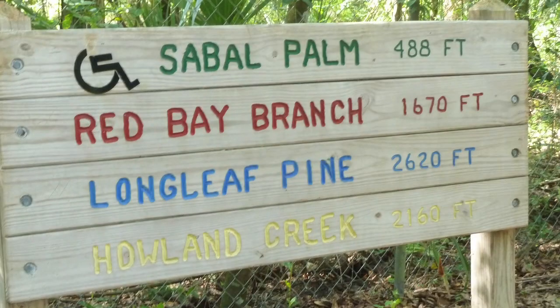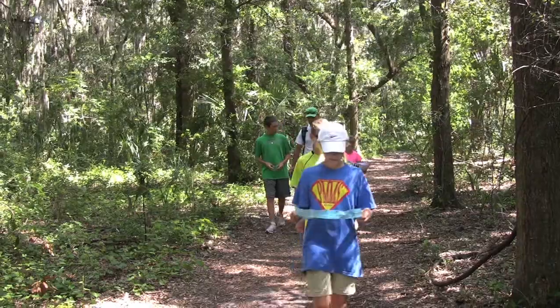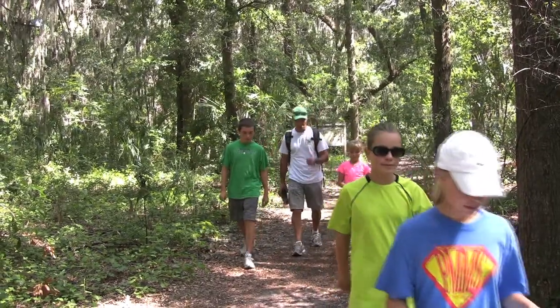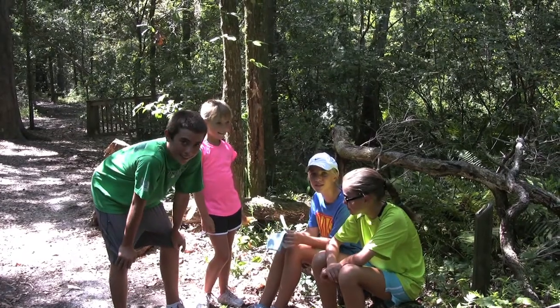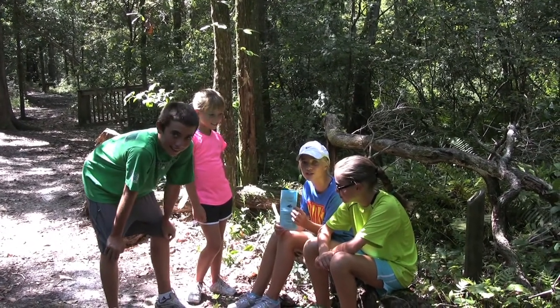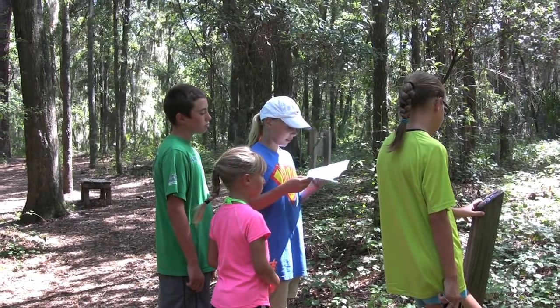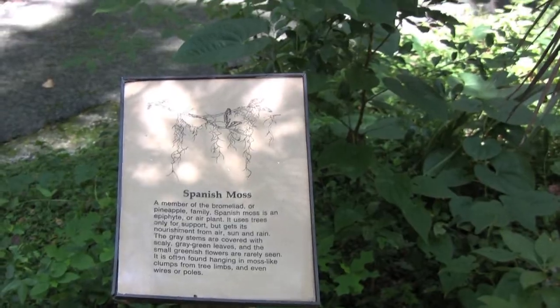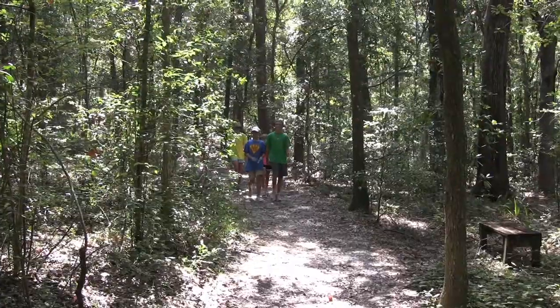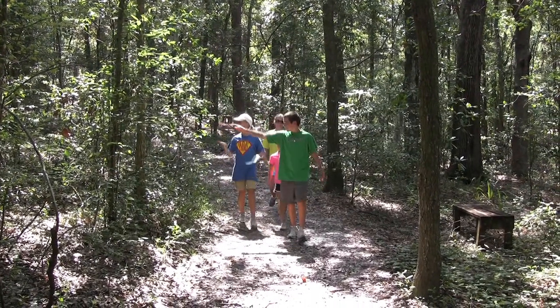Next, we hit the tree-shaded trails for an easy hike. Make sure you pick up a trail guide so you can read all about the plants and trees along the trail. A. Longleaf pine. The longleaf pine is the most numerous. Tree Hill covers 50 acres and 3 ecosystems.